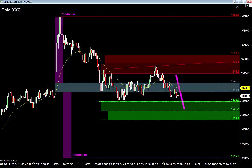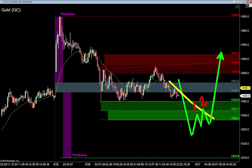If it's a shallow pullback, it's going to be a failure into pullback combination, and that will come right off the moving average. Or if it's a strong move down, before a reversal, it's a 1, it's a 2, and a buy up from there. What do we call that? We call that a nested failure pattern.